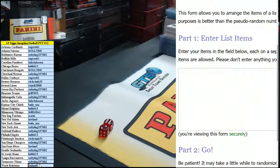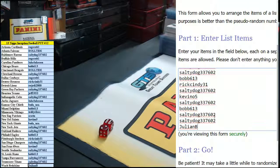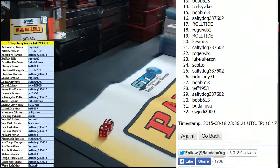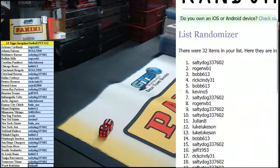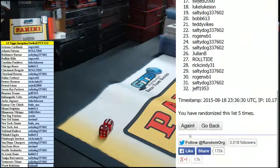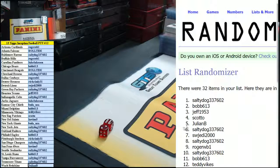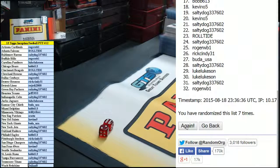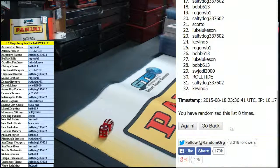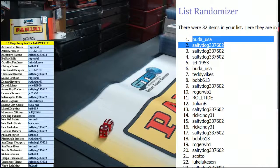Everybody's got a shot. Go with the top two. Top two on 8. We'll move on to the Friday Frenzy. 1, 2, 3, 4, 5, 6, 7. Eighth and final time. Top two. Moving on. Buddha and Salty Dog, you guys are in on 8. Buddha and Salty Dog, congratulations, you're moving on to the Frenzy.